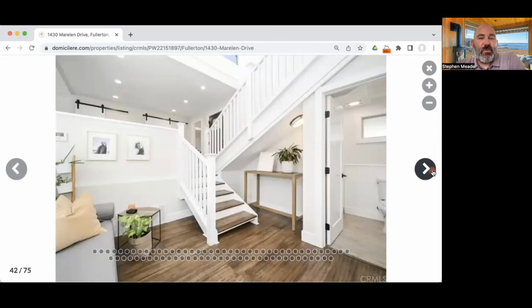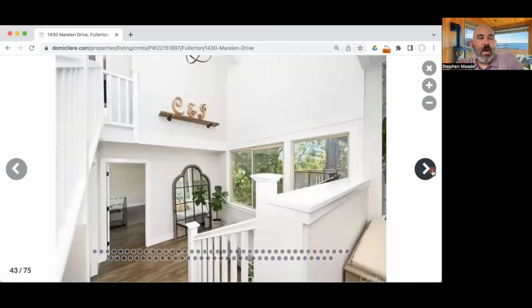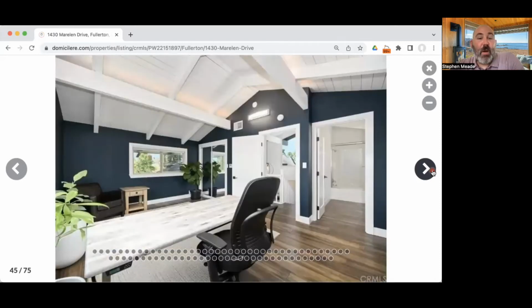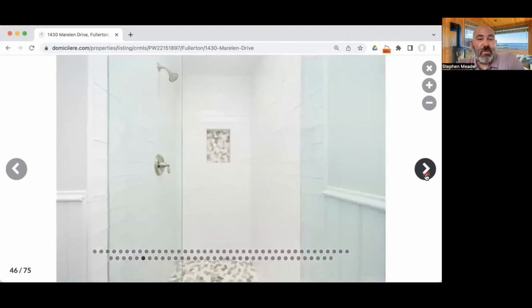This is kind of a little bit of another intermediate spot. Like I said, there's a lot of cool kind of nooks and crannies in this house. Just little spots, little places to kind of sit. Here they've arranged this as another home office. This is up another level. There's a full bath up here, so this could be a guest suite even.